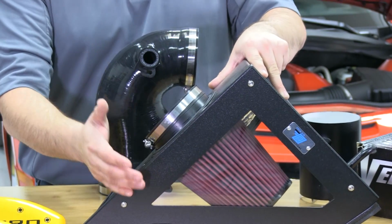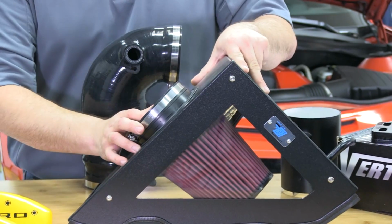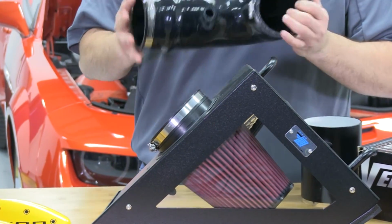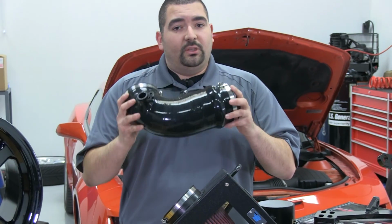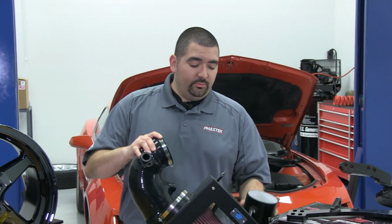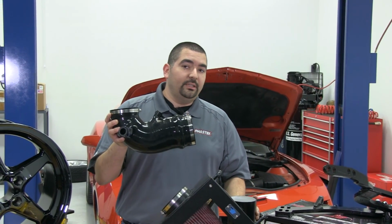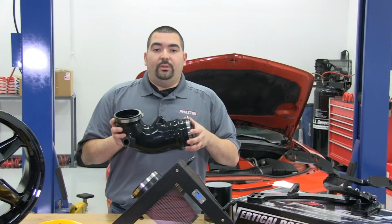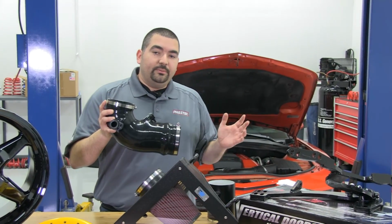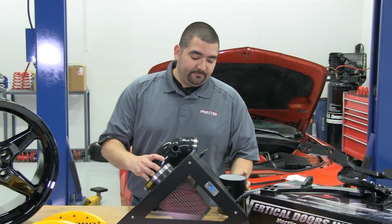They do have a near chrome finish, which is more of a smoother finish. This one has a little bit of texture to it. They all will come with the elbow. Now some of the elbows are a little different. This is a 6th gen elbow, which has the MAF housing. Some of the elbows are a straight elbow for you 5th gen guys. It's a little easier and a little different tube routing that goes along with it. So the tube is a little different. Obviously it's going to look a little different. So this is a 6th gen kit.